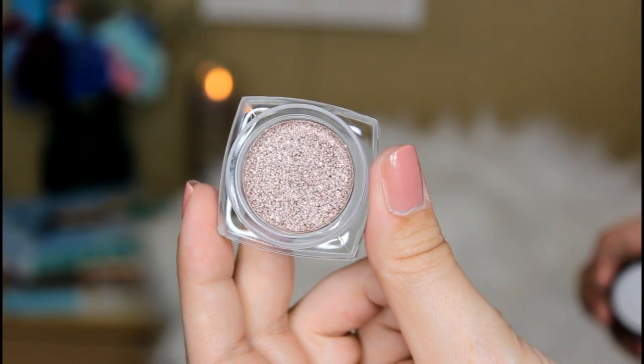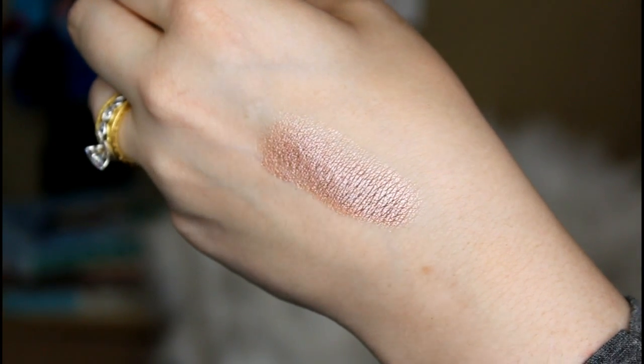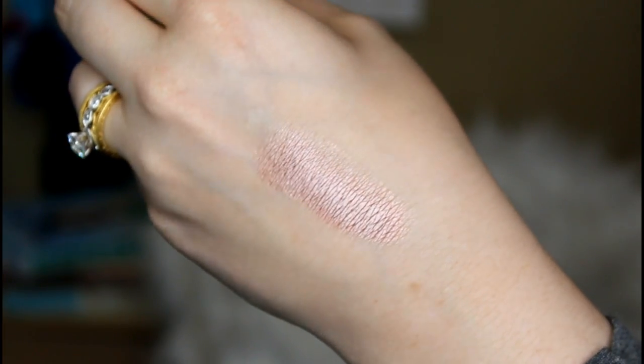Now, this is a cream pigment eyeshadow in Mink, which retails for $13. It says, highlight your eyes with this cream pigment formula for a natural, subtle glow. This really excites me. I'm not gonna lie.